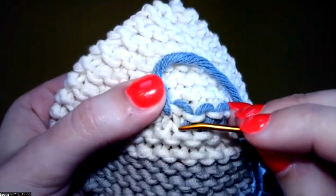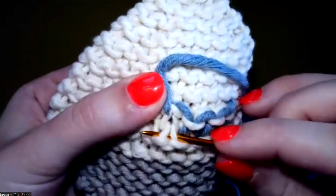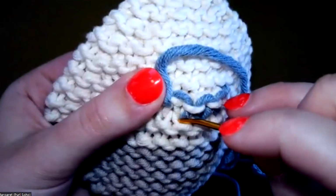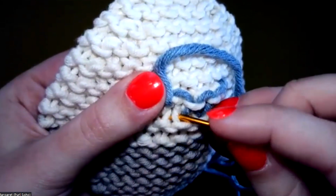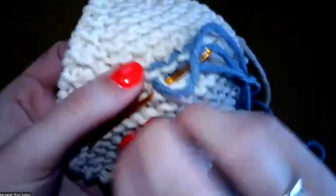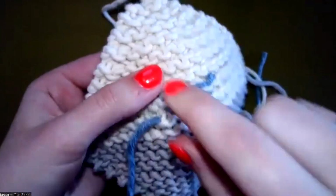This one right here, it kind of goes underneath these two loops, which is exactly where you're going to thread your needle as we duplicate this stitch. So we're going to go right down through here and up just like that. And then we're going to pull that through. And this will duplicate it on the other side as well.